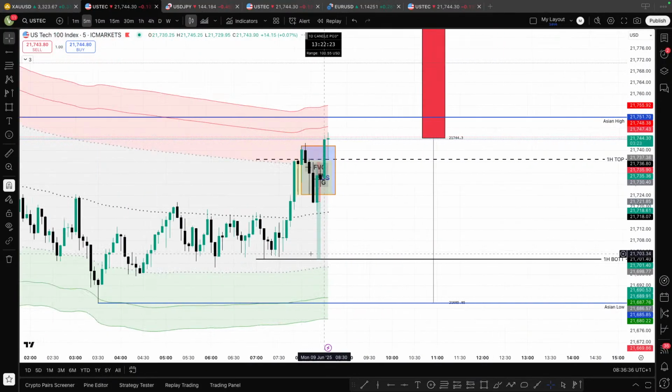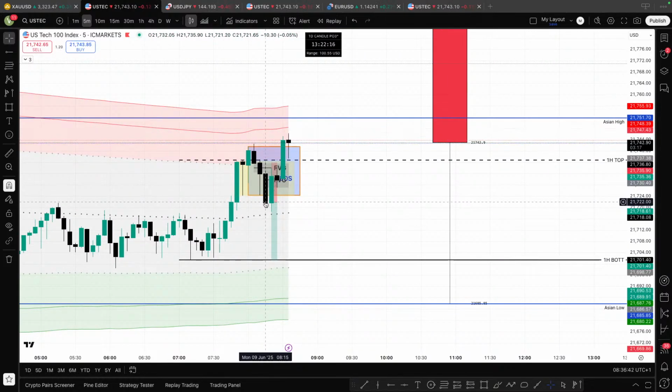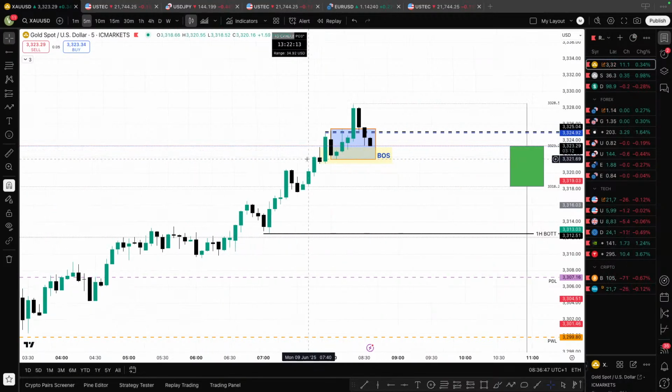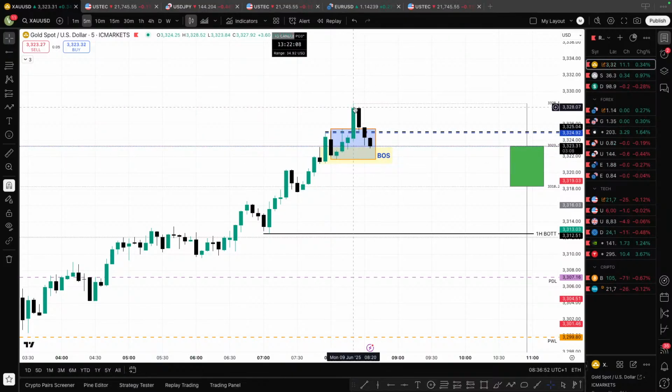Let's see on 5 minutes. I think it gives entry for Mr. Wolf as well. Yes, it gave entry for Mr. Wolf. I think Mr. Wolf was in this trade as well, and oh, definitely he had a good reaction here, but I don't know if he entered.